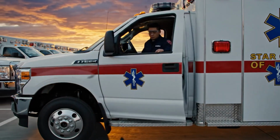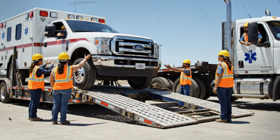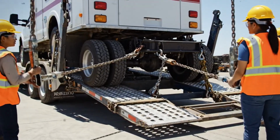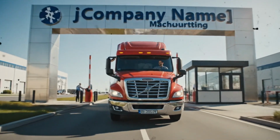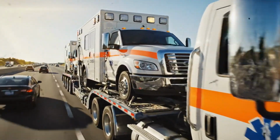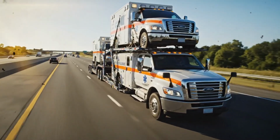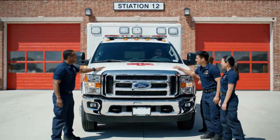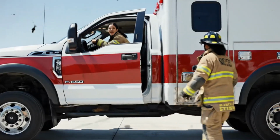Line up. Ready for duty. Securing the heavy cargo for the long haul. Traveling miles to save lives. The new fleet arrives at its home base. Touching down on home turf.